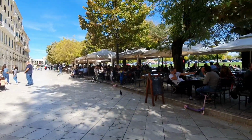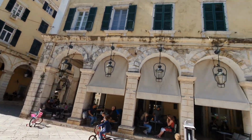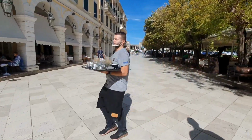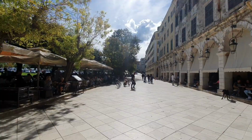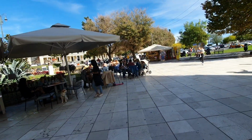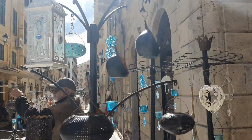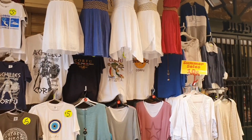Boarding the Esplanade, the Liston is the choicest part of town, an elegant piazza promenade whose arcade is lined with cafes and restaurants. This is Kofineta, the street where you will reach the Saint Spyridon Church. In this street, you will see a lot of souvenir items being sold that are made from Corfu.